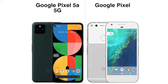For the chipset, the Pixel 5a has a Snapdragon 765G processor. Original Pixel Snapdragon 821. So obviously you have a newer chipset on the 5a. Although it's not a flagship, it will definitely get the job done. Original Pixel pretty much is a flagship when it was in its heyday at 821, but obviously it's not as snappy today in 2021.